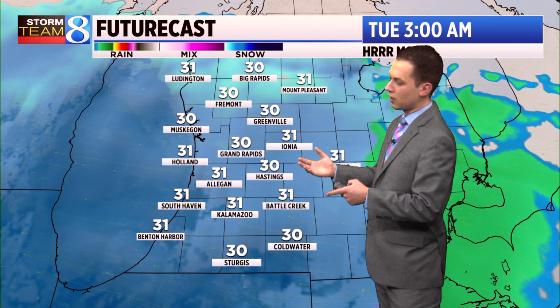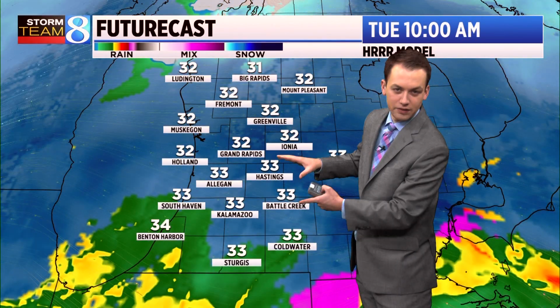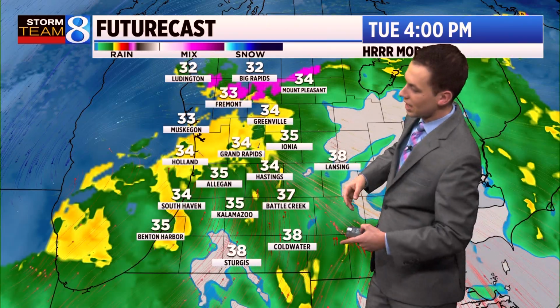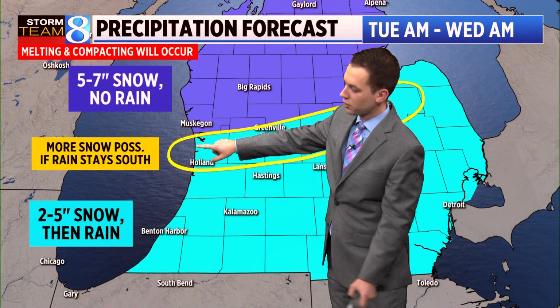So if we look at one of our more high-resolution models and overlay temperatures, you can see we're below freezing for that Tuesday morning commute, which is why we think it'll be pretty slow going. That changes though into the afternoon. This model's fairly aggressive in bringing that rain snow line to the north, and you'll notice that we get a bit of a lull during the afternoon before rain fills in during the evening, and then eventually cool air begins to wrap around as that low passes off to the northeast. So again, a pretty complicated forecast for us, especially right here in the Grand Rapids area.